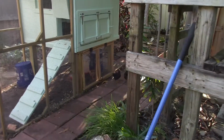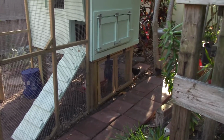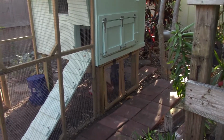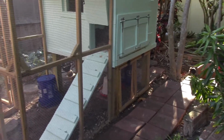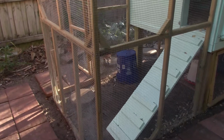Uh-oh. The chickens are confused. Some are in, some are out. But no distress chirps. You hear, they're just making happy little chirps. When your chickens sound like that, they're happy.